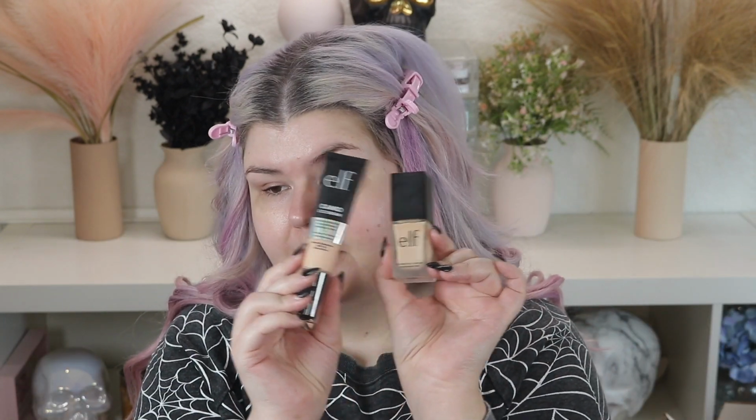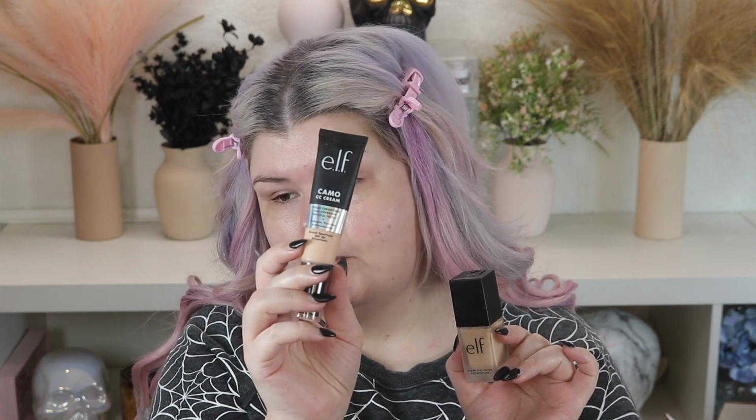So I'm going to actually mix these two because I can't decide which one I want to wear, and I feel like each shade individually isn't going to be right, but maybe together they might work. So this is the CAMO CC cream in Fair. Absolutely love this. If you want something a little more full coverage, boom. I haven't actually used this guy in forever, and this is a newer one, like a new bottle, a new shade as well for me.